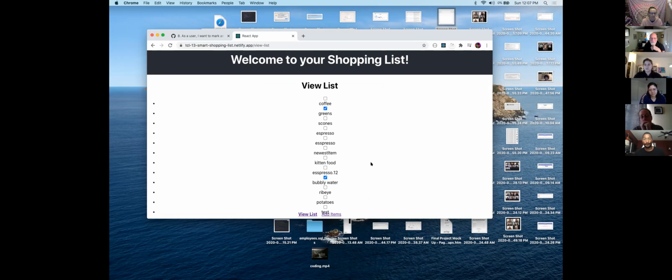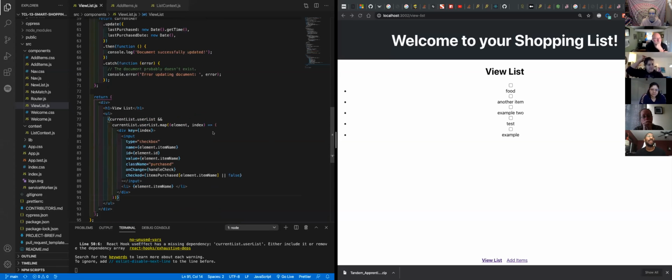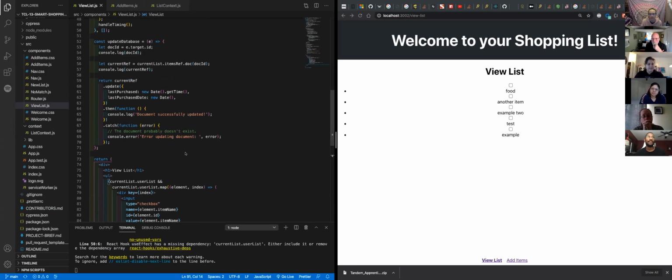So I'm going to stop sharing and let Shane share how we worked through it code-wise. Awesome. Can everybody see my screen? Yeah. Okay, cool. So logically, in terms of managing how we were going to update which items were checked and how we were going to update that in the database as well as on the client side, what we did was within the map that we already had to display all of the list items, we included checkboxes within that map associated to each item and gave it the value name and ID of the item name and the item ID. So we made two functions, an on change handle check function, and a handle timing function.